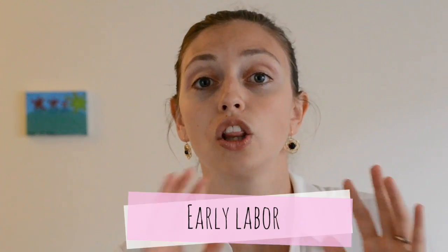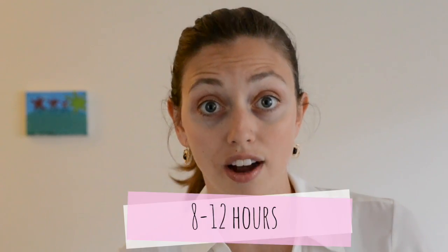The first stage of labor is pretty gnarly. It's the longest and it actually has 3 phases within it: early labor, active labor, and transition. Early labor is the longest phase, and it can last anywhere between 8 to 12 hours. But again, it's very individual.